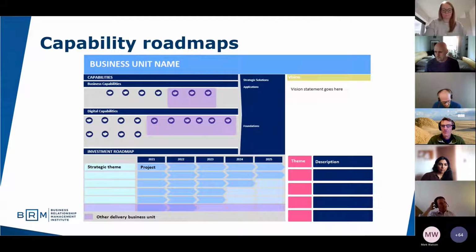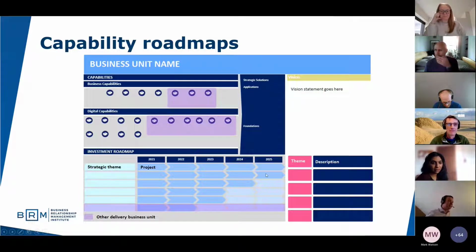Now, this is the capability roadmap, strategic plan on a page from Rolls-Royce. No details in here. I've had to blank it all out for intellectual property and privacy reasons, but essentially it's a good template for you to show. So we did one of these. We got them going for each business unit.